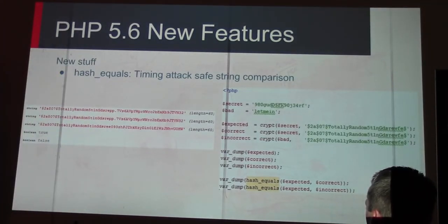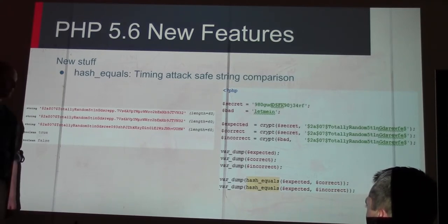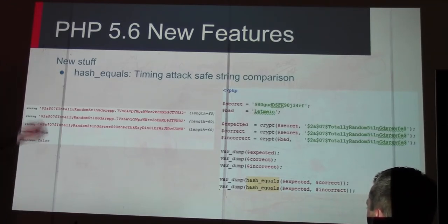The next one, hash equals, is a timing attack safe one. So the comparison always takes the same time. There are a couple of examples there, good and bad, but if you were to iterate over and over, a million times each, it's going to come out at the same time.